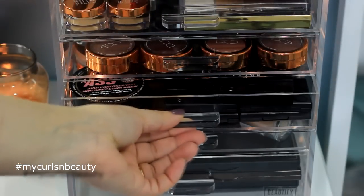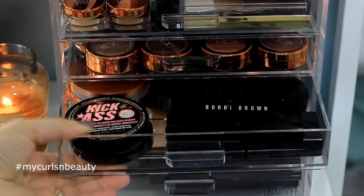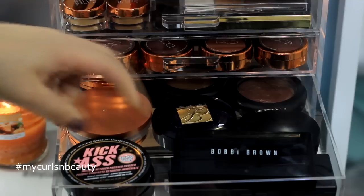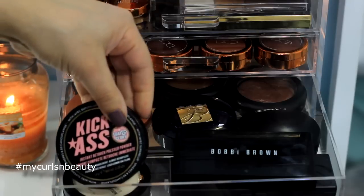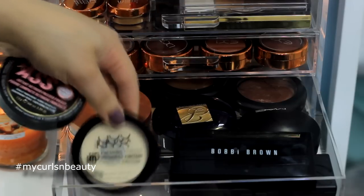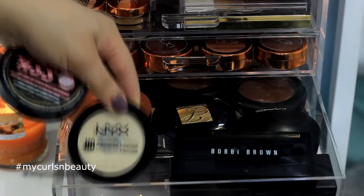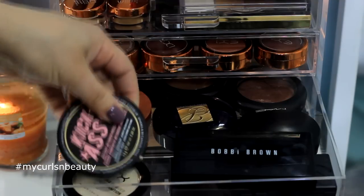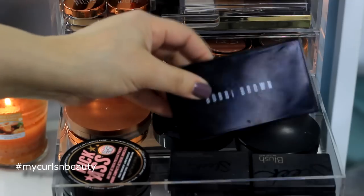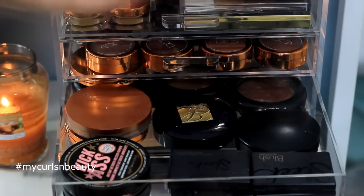Moving on to the middle drawer. What I have in here, once again, I stack a lot of stuff on top of each other. I have my favorite two powders at the moment, my Keycast powder from Soap & Glory and my NYX HD powder in the banana shade, which I absolutely love. I always use it for highlighting underneath my eyes. I have a Bobbi Brown compact foundation.